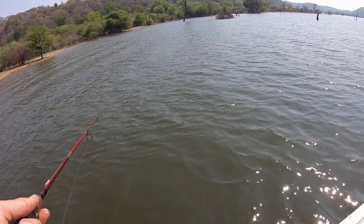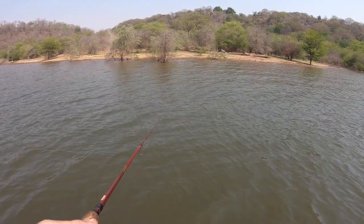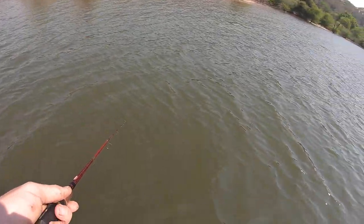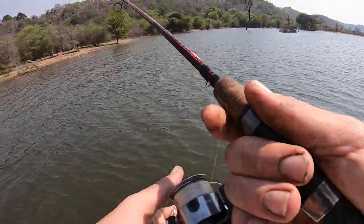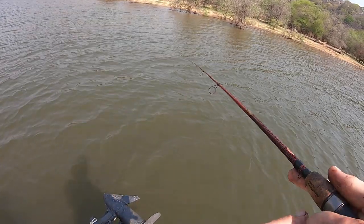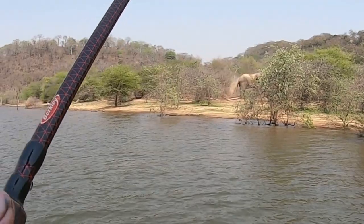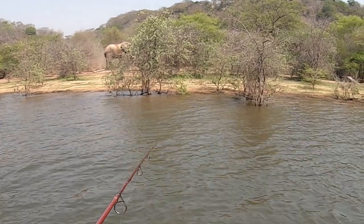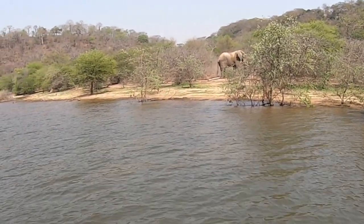Now start bailing it out. No, just wait, it's fine. Just bail it out with that cup. I'm heavy. Ooh, there's some nests there. What's that? It's a bird or a nyala or something barking. Bushbuck.